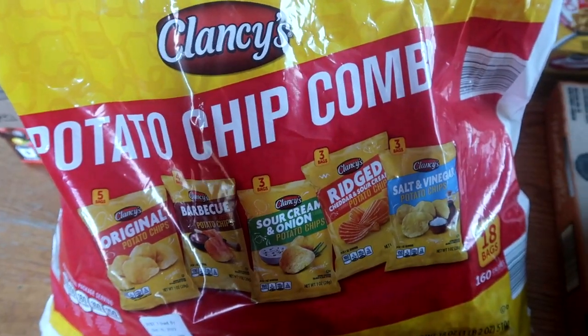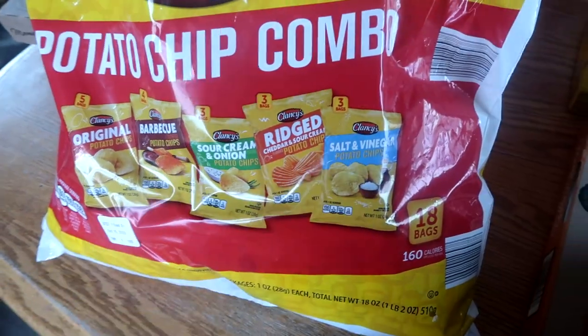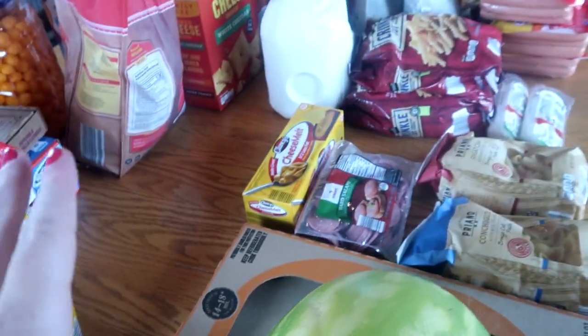We're gonna be doing Spanish rice this month, and this is what the kids like to have to dip their Spanish rice in, so everybody can kind of pick what they want. But that completely rounds out my Aldi haul for this month.